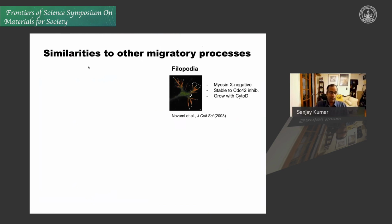So one obvious comparison is to structures called filopodia, which are these very long protrusions that are found in all kinds of migrating cells. We don't believe these are filopodia because these typically contain a myosin isoform called myosin 10. We don't see these in our structures. They resist disassembly by drugs that normally will disassemble filopodia. And most importantly, if you're a cytoskeletal biologist, these structures are very actin dependent. So if we treat filopodia with drugs that disassemble actin, it turns out they don't disassemble these processes.